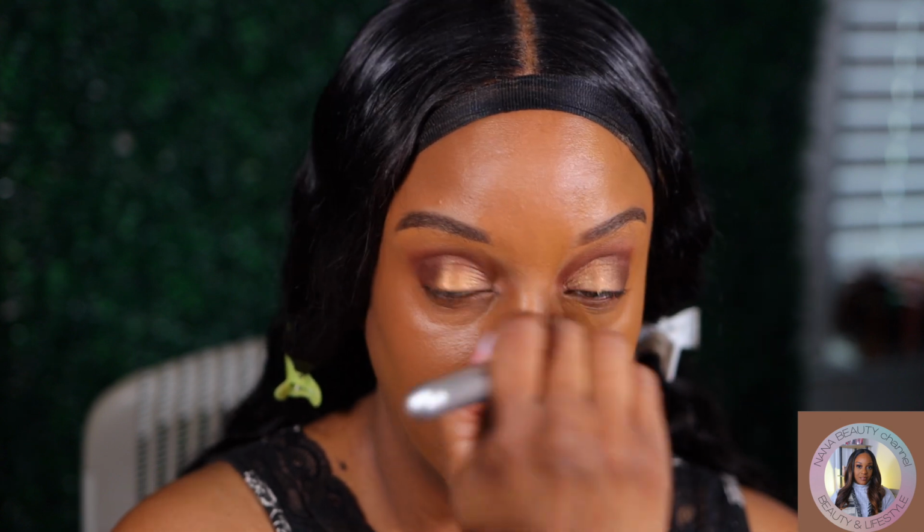I don't sweat a lot, so the sweat part really doesn't bother me. I love the fact that it's buildable, so you can make it as light coverage as you want or as full coverage as you want. And that is always what I'm looking for. The full powered radiance instantly provides a long lasting radiant finish. So, okay, right off the bat, I could tell that the NARS has a little bit more yellow in it than the MAC.